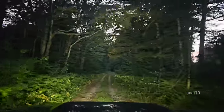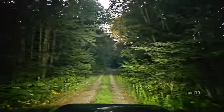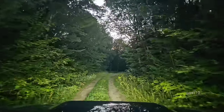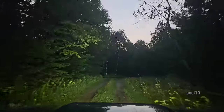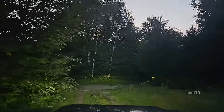Dark out. The sky looks pretty. It's really dark in just this one section of the road. It'll open back up without trees and stuff pretty soon. Here we go. Opening back up.